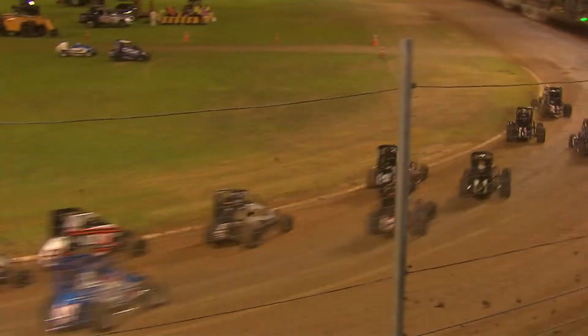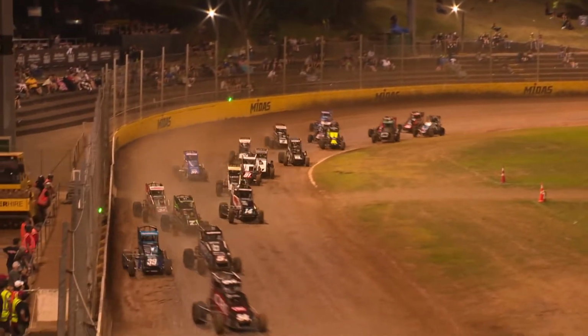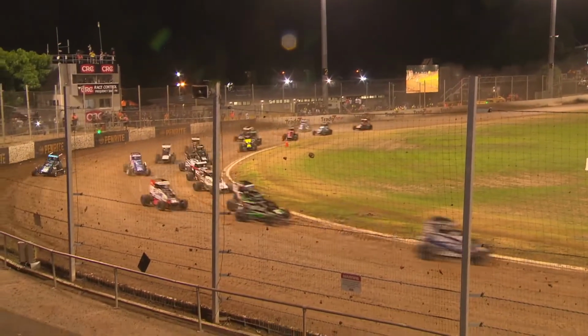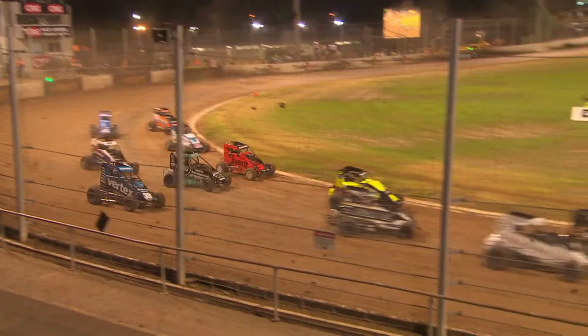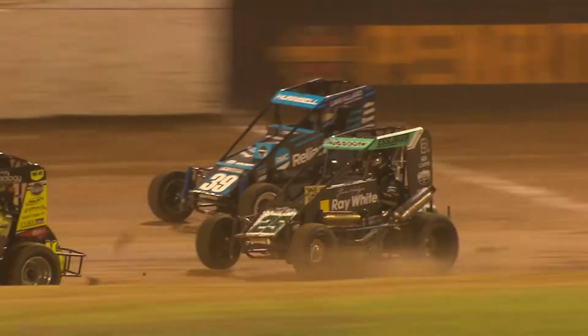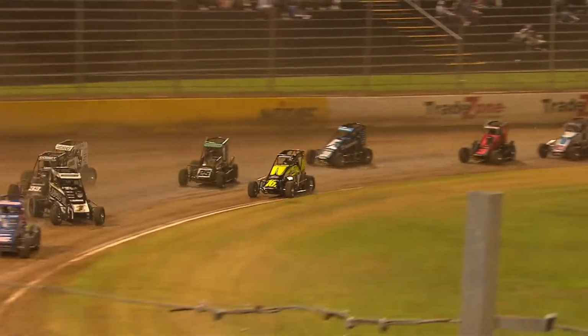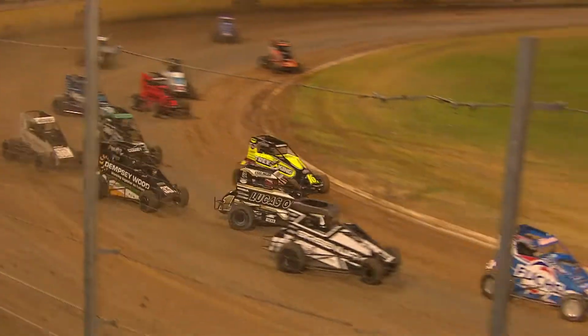As they start to jostle for position, Honeybell just clips the wall, gets a big hop on into turn number 3 on the opening lap, and loses a whole lot of ground, moving himself back from 4th position to about 20th now.